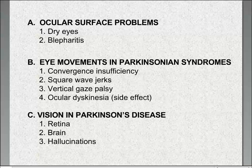So ocular surface problems. I mean, it's not really a neuro-ophthalmology problem. This is the kind of stuff that is pretty common in society, and usually is handled by optometrists and general ophthalmologists. But what the heck, we see it too. So we do need to know how to look for it and give some common sense advice.